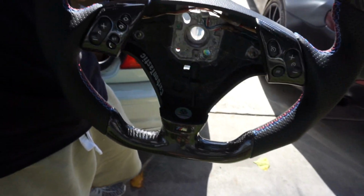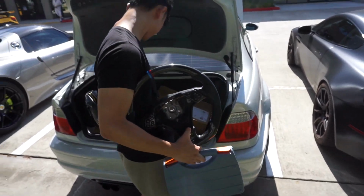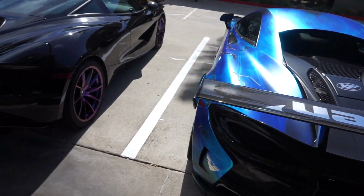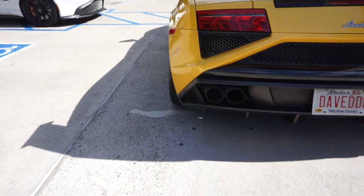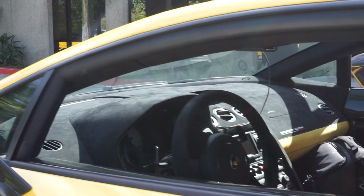And with the M color top ring. I like that, that's nice. I've definitely hit them up, guys, if you need your carbon steering wheels. They're sexy. And of course, this thing is aggressive. This thing is clean. And this thing is ridiculous. Oh, I didn't even notice the license plate. Look at that, Dave DDE.